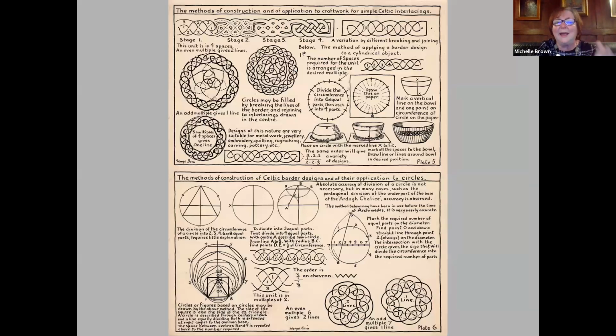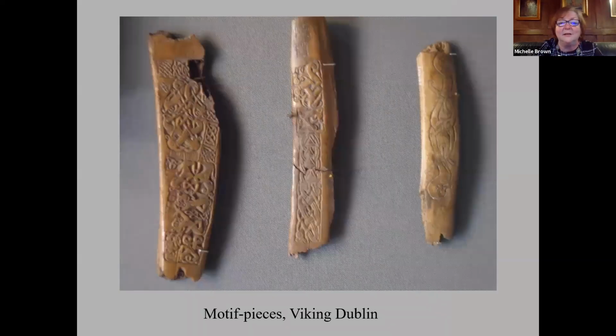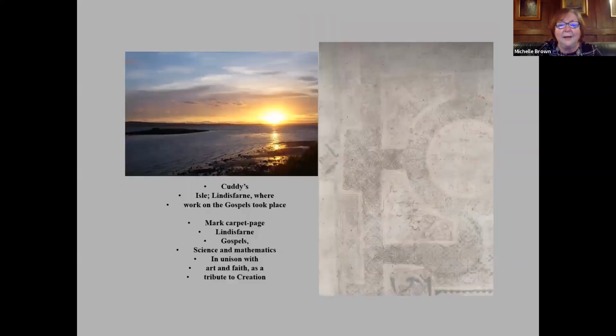And you can see just how his grasp of it is informed by geometry, mathematics and the golden section, in just the way as we can demonstrate that of the original designers of these early medieval artworks was similarly inspired, and some of the manufacturing techniques that they used to establish their designs. There are a number of motif pieces on bones, slate and other materials, and wax tablets would also have been used as well, that survive. These ones are from Viking Dublin, but there are others from early Irish sites, and we will undoubtedly find more of them as time goes on from the mainland as well.